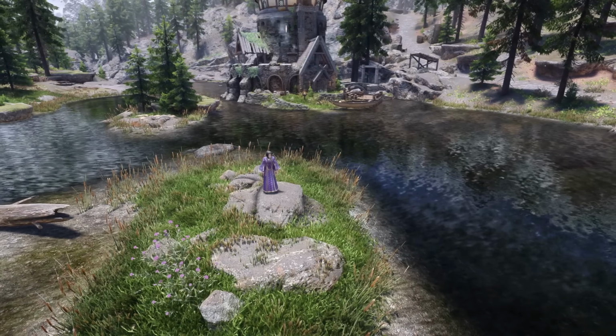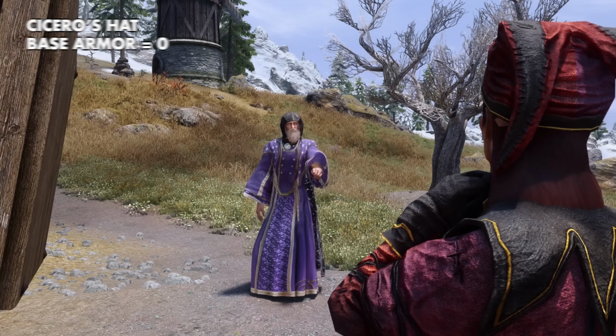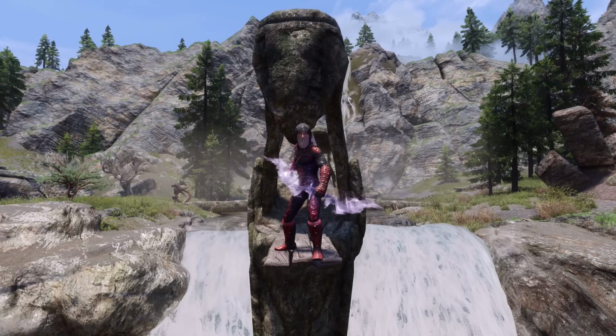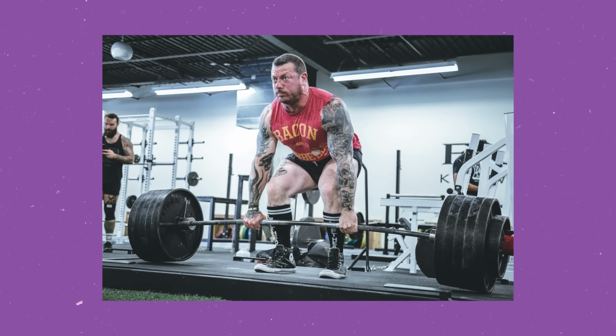And let's not forget the added bonus of actual armor and upgrade potential. Take that, Cicero's flimsy hat. So while the sneaking bonus is tempting, I'm not going to hoodwink myself. The ancient shrouded cowl's archery boost is the clear winner. Target acquired.